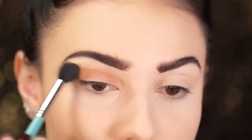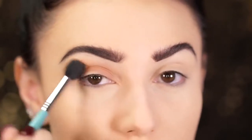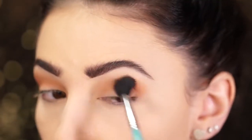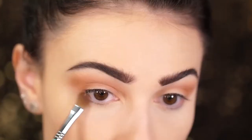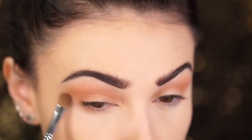I really wanna buy the fall palette. It's new by Natasha Denona. It has like the most beautiful reddish shades in it. I'm dying for it. And I'm just blending this into the crease, kind of in circular motions. I'm also gonna take that same shade and kind of bring this onto the lower lash line as well.